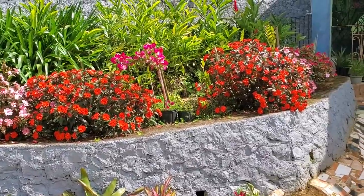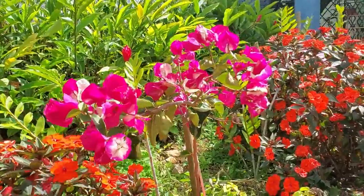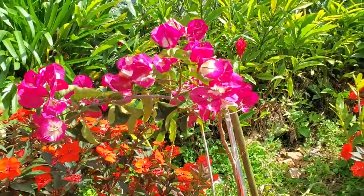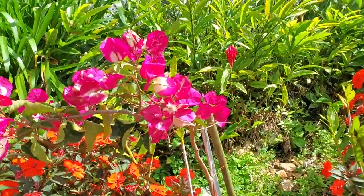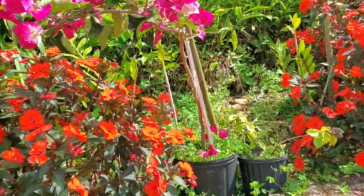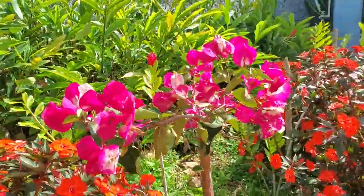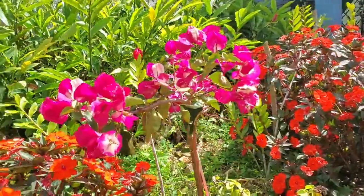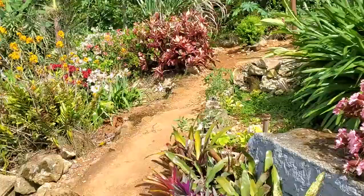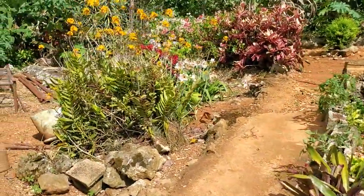All right, just look at this bougainvillea. This bougainvillea has different colors. It has a white, it has a pink, and it is actually planted in a pot, and it's just such a beautiful specimen. Look at that. Yes, of course. So now, going to another section of her garden.